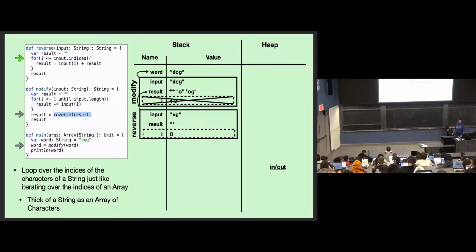It's sitting right here waiting for this call to reverse to return. And once the stack frame for reverse returns and is destroyed, removed from memory, then this modify stack frame is going to get control of the program back again. It will be the active stack frame again, and it can continue what it's doing.